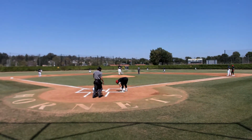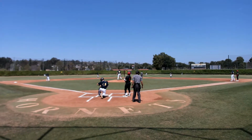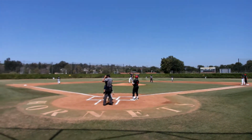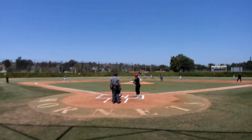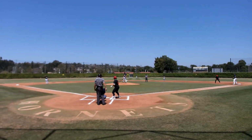2-0 count from Paschal as a softball escapes from right center field, and they have to pause play and toss that back over. Two balls and no strikes to Williams.